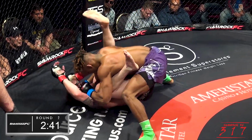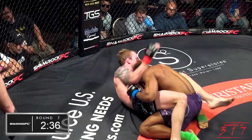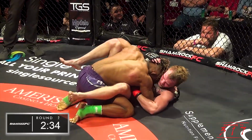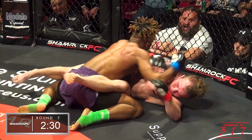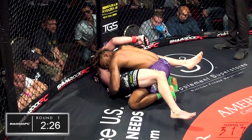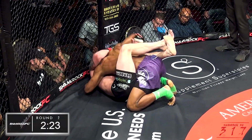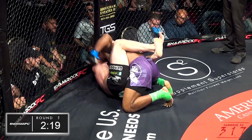He keeps going to that well with that triangle choke. He needs to think about getting up. He's got to move his hips here. Start to look for the sweep to get out from being a punching bag at the moment. Cortavious doing a great job of out-wrestling the wrestler. Oh, absolutely. He's doing a good job with position. But then again, MMA is not just wrestling. So you start throwing in some punches, it's a different game.